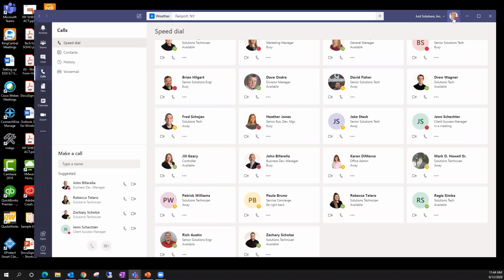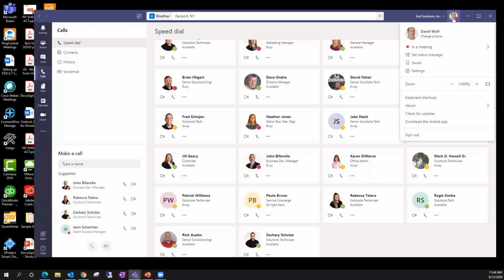You just come up to your picture on your screen and you can change where here it says I'm in a meeting, but you can set your status. You can set a status message, and you can also turn that status message off after a certain amount of time. Kind of a little bit like an away message from Outlook, but not quite the same. It's another way to say that you'll be back at such and such a time, and then you don't have to remember to change your status off because you said you're out for lunch for a certain amount of time.